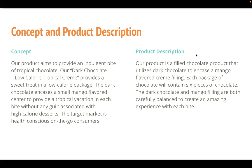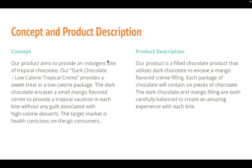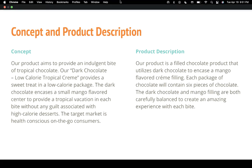So for our concept, our product aims to provide an indulgent bite of tropical chocolate. Our dark chocolate low calorie tropical cream provides a sweet treat in a low calorie package. The dark chocolate encases a small mango flavored center to provide a tropical vacation in each bite without any guilt associated with high calorie desserts. The target market that we aim for is health conscious on the go consumers.